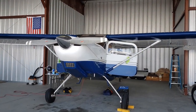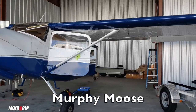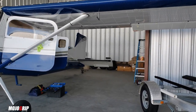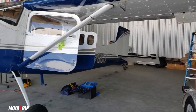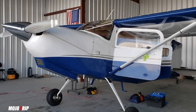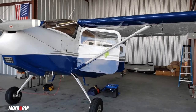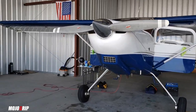Lo and behold, guys, this is the Murphy Moose. One of the largest tail wheel planes that you see around. This plane, again, is experimental, which means you'd have to buy a kit and build one. But you can also buy one used. And this particular one was actually bought complete as an airplane.